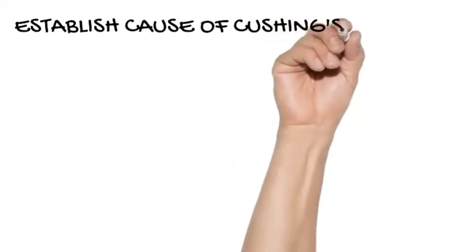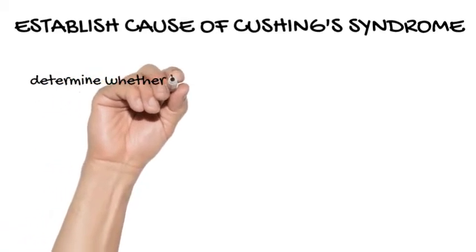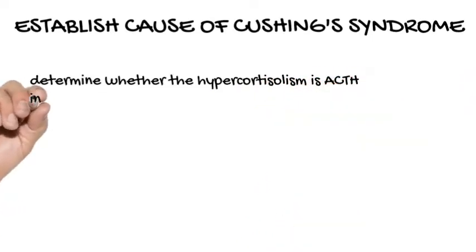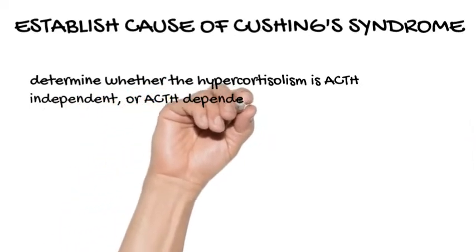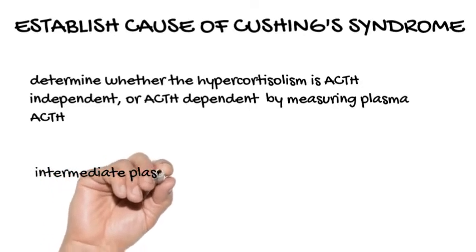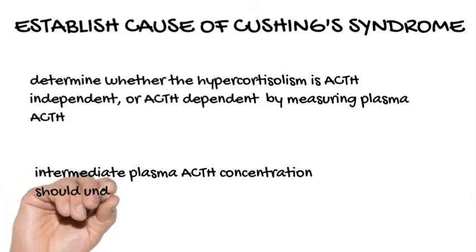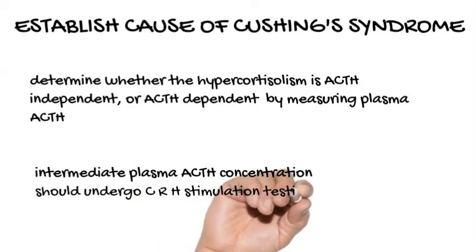Establishing the cause of Cushing's syndrome. Plasma ACTH. The first step in the evaluation is to determine whether the hypercortisolism is ACTH-independent or ACTH-dependent by measuring plasma ACTH. ACTH secretion is episodic in patients with Cushing's syndrome of any cause. Because of this, measurement on at least 2 separate days is recommended. Patients with an intermediate plasma ACTH concentration, 5 to 20 picogram per milliliter, should undergo CRH stimulation testing. The presence of an ACTH response indicates Cushing's disease.